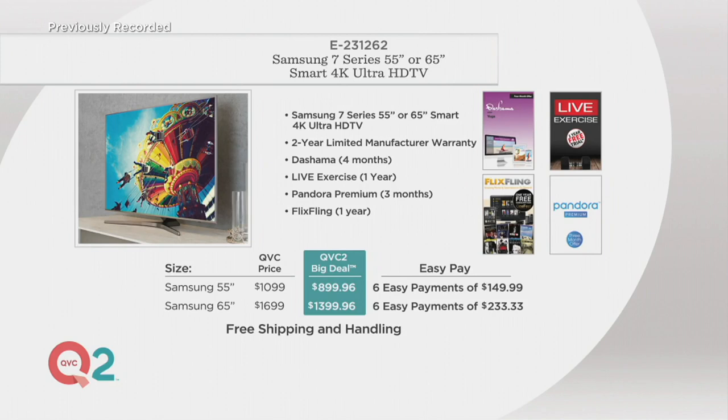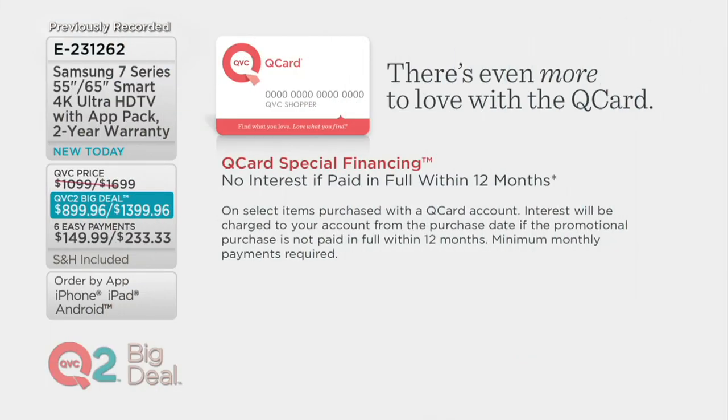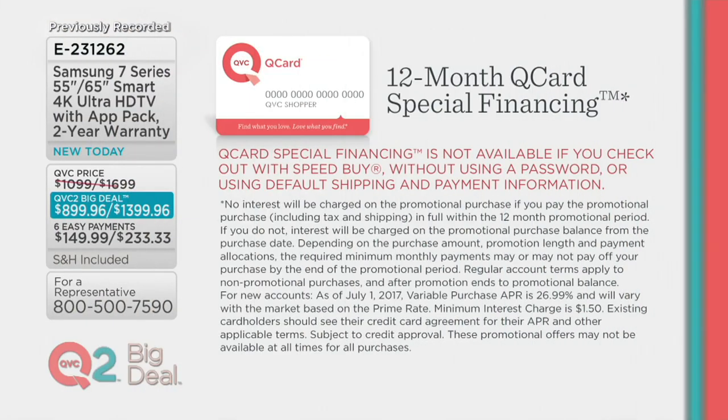I do want to let you know, though, if you have the Q card, which is our QVC credit card, we have a special financing offer just for you. You actually get to extend your payments over 12 months' time. And if you pay it off in full within those 12 months, it will be interest-free. So just giving you more options, more ways to pay your way.